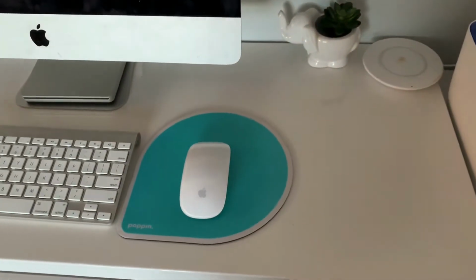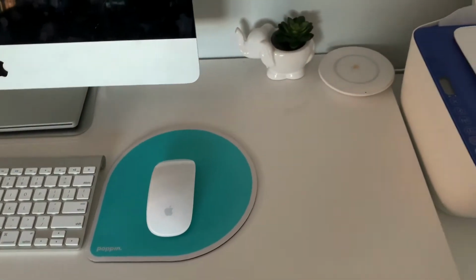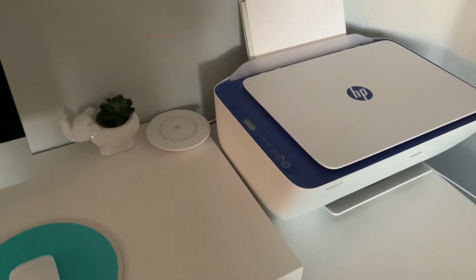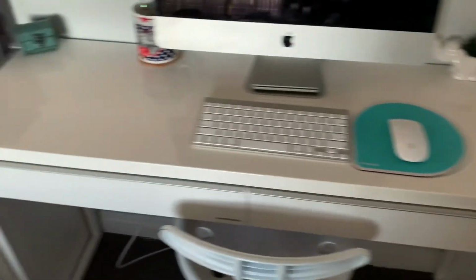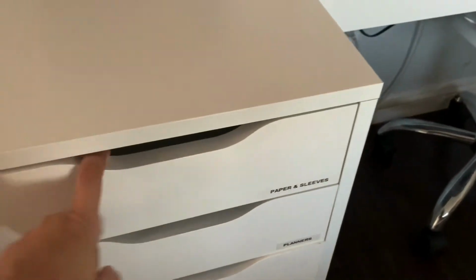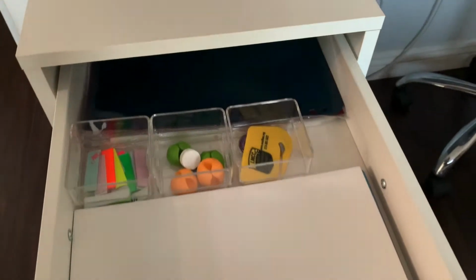But here I have my Mac, which is my favorite thing in the world. And I have my plate that I use for charging my AirPods. Here's one side of the desk. This is from IKEA, as you know, the Alex drawers.